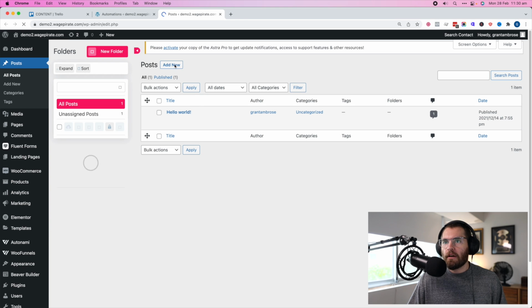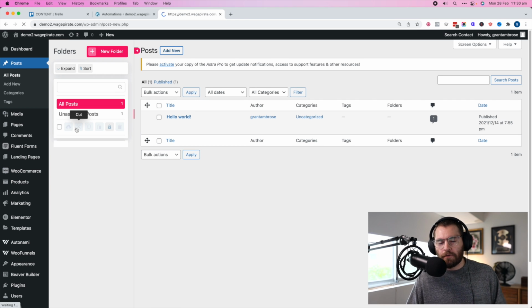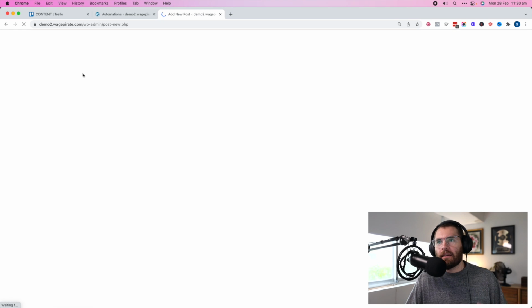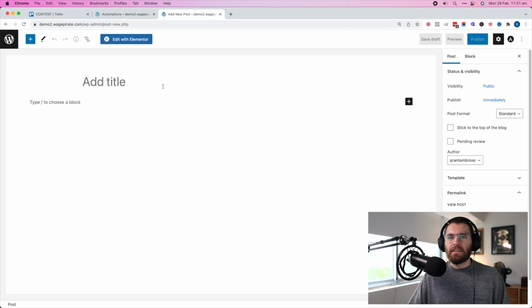So here, if we go add new post, and this plugin here is really good. It's called Folders. I definitely recommend anyone that's managing content in WordPress, check it out. I'll link that one below as well. But this editor, again, if you haven't logged into WordPress, the editor's changed quite a bit. And if you are still using the classic editor, I definitely recommend just forcing yourself to learn this, because I was using classic editor. I switched over to this and I actually really like Gutenberg.